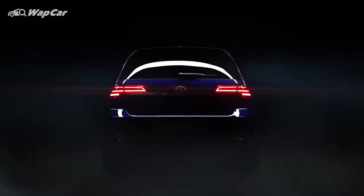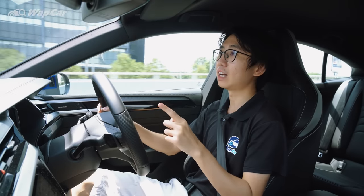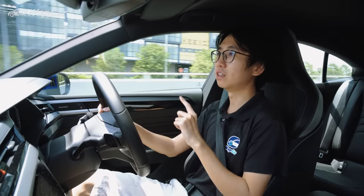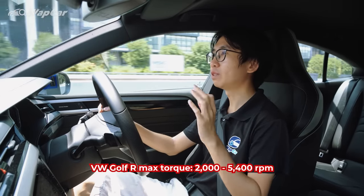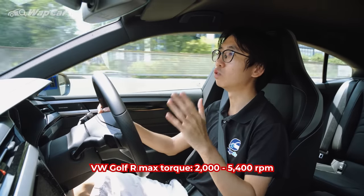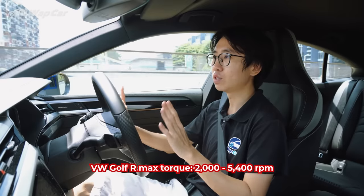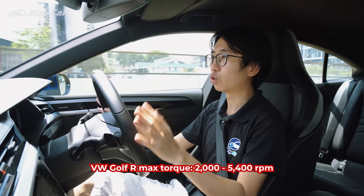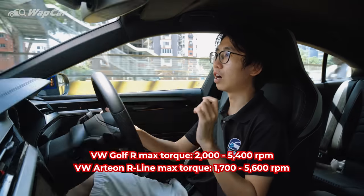The Golf R has 10 horsepower and 30 Nm more than this Arteon. But not only that, the torque band is also quite different between the two cars. In the Golf R, maximum torque comes in at 2000 to 5400 RPM, whereas this baby right here has a much wider torque band of 1700 RPM to 5600 RPM.